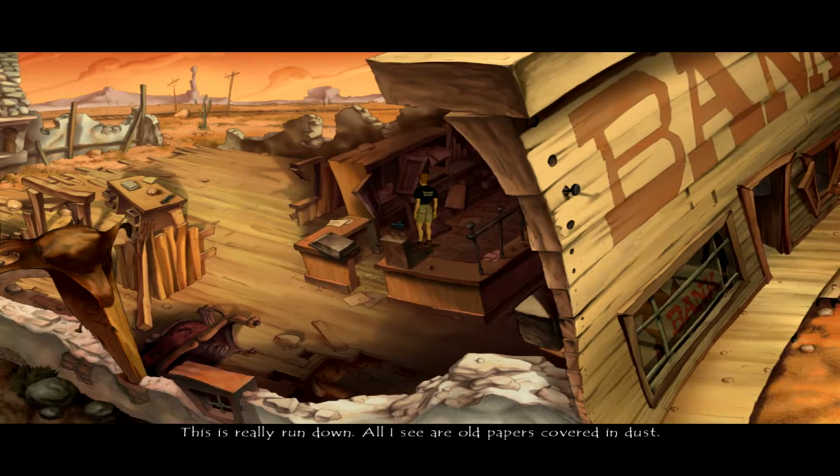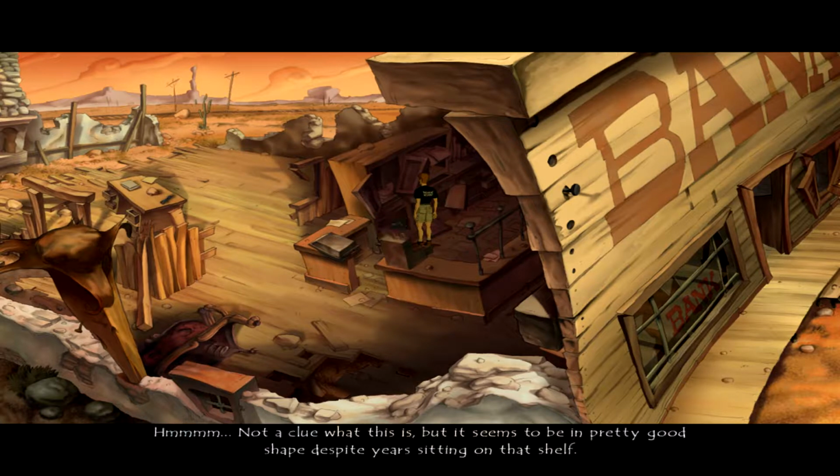This is really run down. All I see are old papers covered in dust. Then there's that metallic object down there. Not a clue what this is, but it seems to be in pretty good shape despite years of sitting on that shelf.